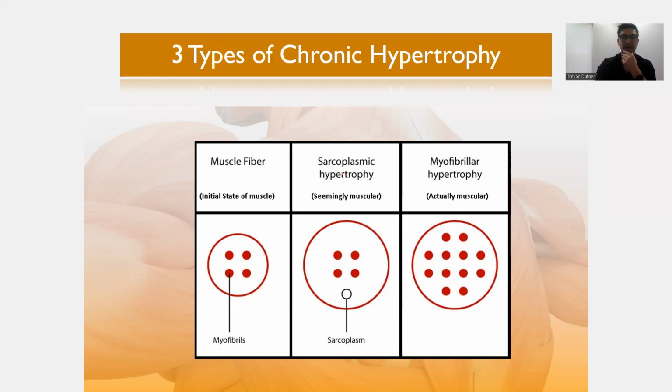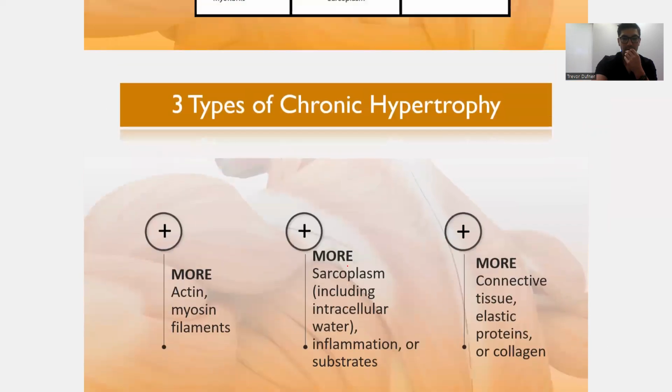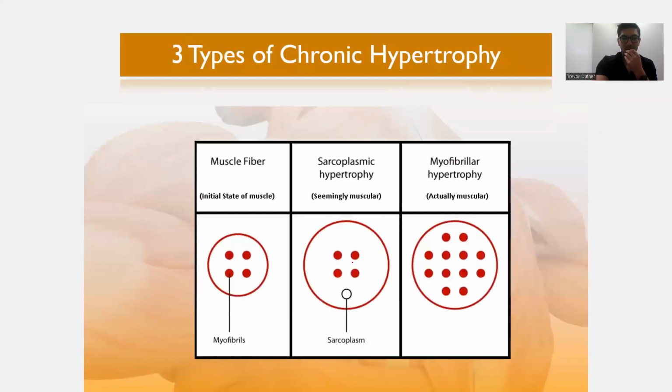So muscle fiber, initial state of the muscle, is growth overall, right? So we look at sarcoplasmic hypertrophy, and that is an increase in the sarcoplasm. When we look at this, what's occurring here is our myofibrils, our actual contractile units, are not increasing in size or increasing in capacity. What's occurring here is we are getting more storage capacity. This is what occurs when you do a little bit more endurance style hypertrophy training, you're getting more capacity to store glycogen in these areas. And if you have more of a capacity to store fuel, you can work a little bit longer.